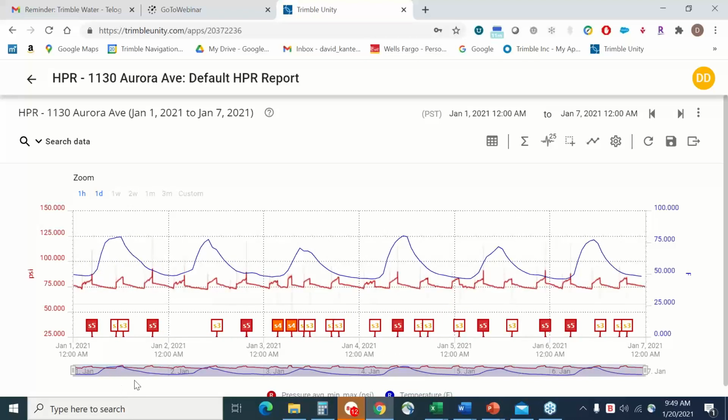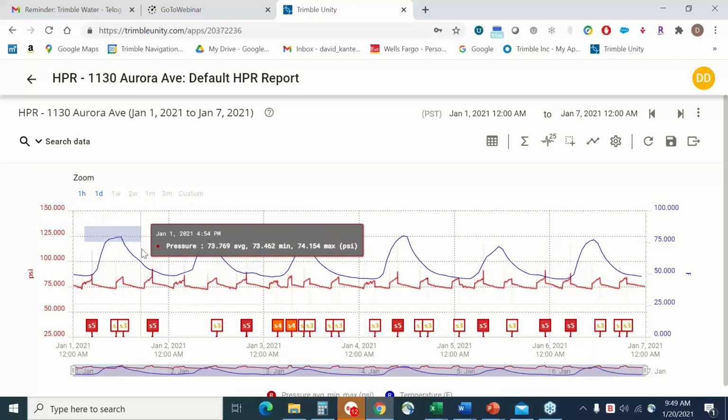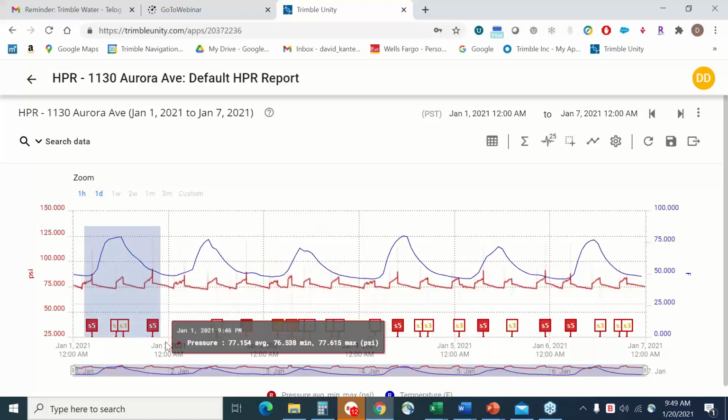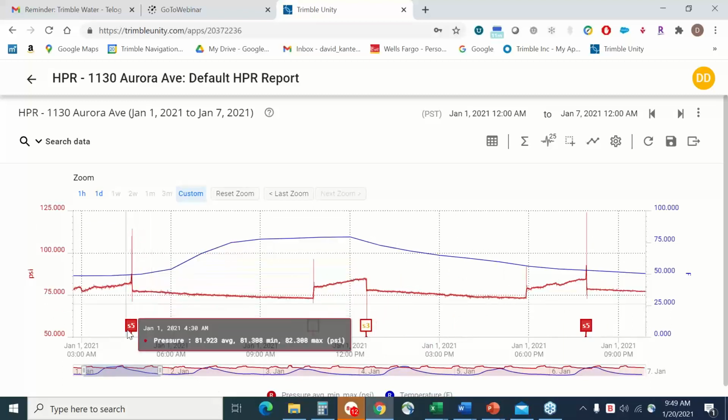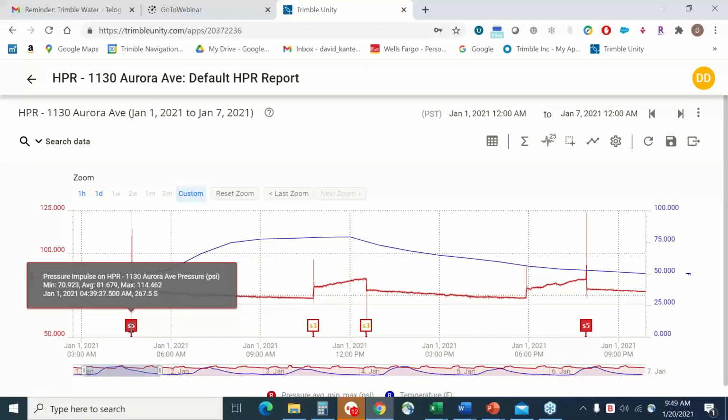So if I look at this, the red is my pressure reading. So this looks completely different, right? There's something definitely going on in this network. You can see all the big swings in pressure that are occurring. If I zoom in even a little bit more, you can see these spikes going on.